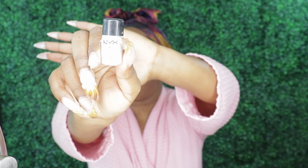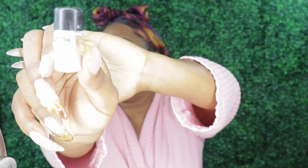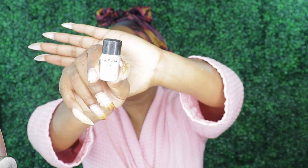Okay, so now that we have that, I am going to be first going into the inner eye with this NYX color. Hopefully you all can see that. I'm just going to be taking this small brush and placing that. It's a pearl color, and I am wasting this. I'm going to take that and put it into the inner corner of the eye.